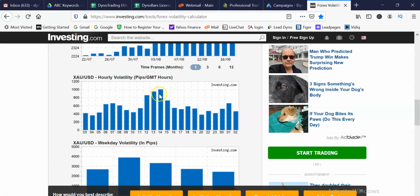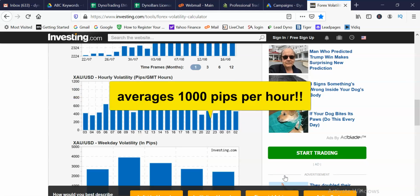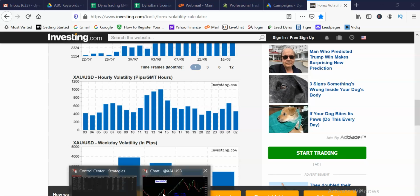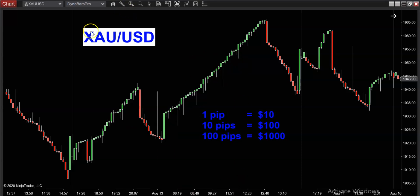Look at this. Every 1 hour, this thing moves 1,000 pips. Trust me, I also thought this had to have been a mistake. This is no mistake. This is not a joke. The XAUUSD is probably the number one most volatile currency pair in the world. And for any of you guys that know me out there, you know that I love volatility. Day traders should run towards volatility. Why? Because you're never going to make money trading quiet markets. The only way to make money in Forex, again, my opinion, is you've got to be trading wide-ranging, crazy markets like this one. Makes sense?